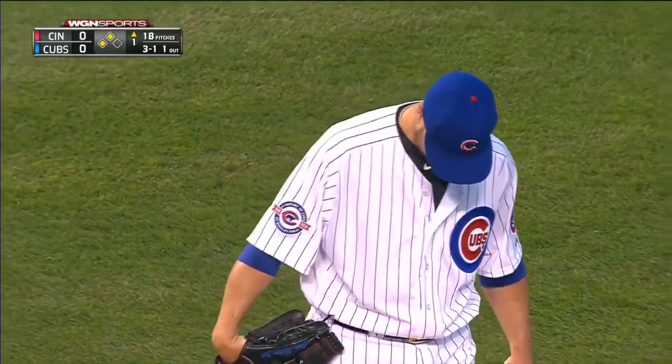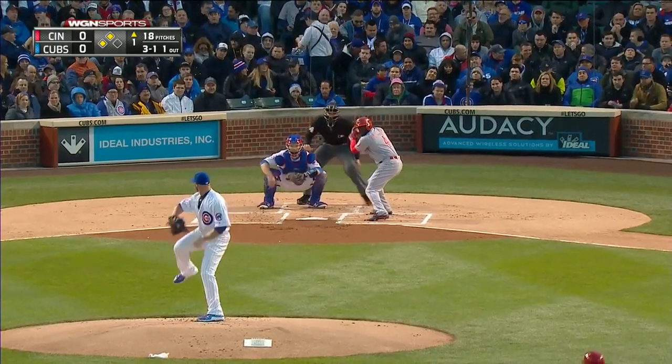Still some daylight. The lights have been turned on. Wind is blowing toward right. On deck is the right-handed batting catcher, Devin Mesoraco. 3-1. Let's see if Lester can come back to get Phillips.